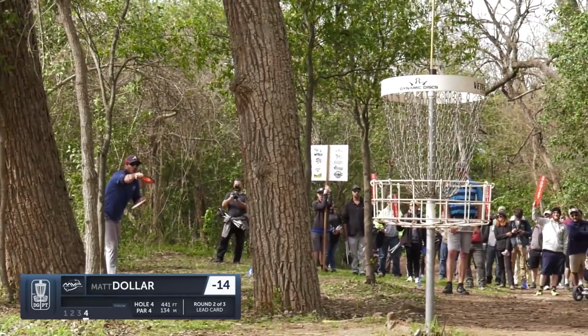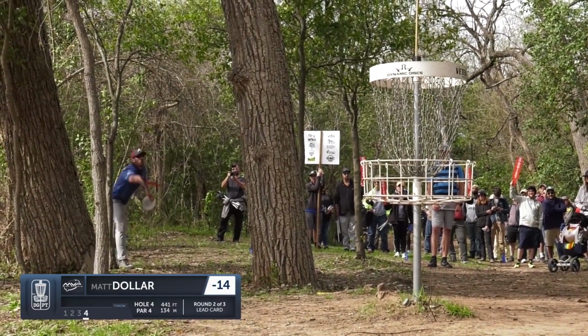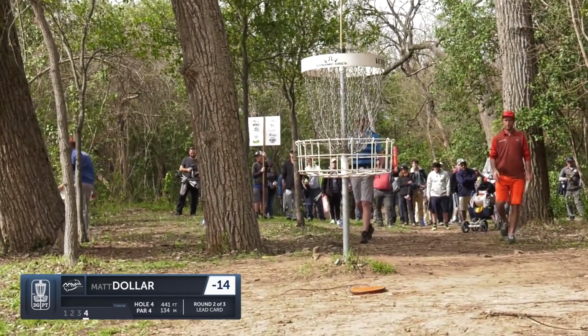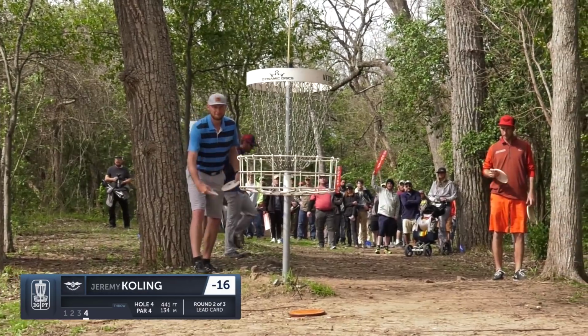It plays an extra 15 feet, too. It's not just like, okay, I'm at the circle's edge, this is a routine putt. It's playing an extra 15 feet. So you almost have to throw a 40-footer right there. Yeah, I had to put it fast. Dollar just a little low on that putt.